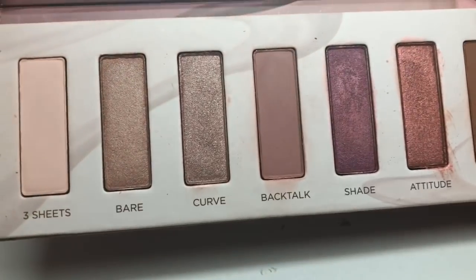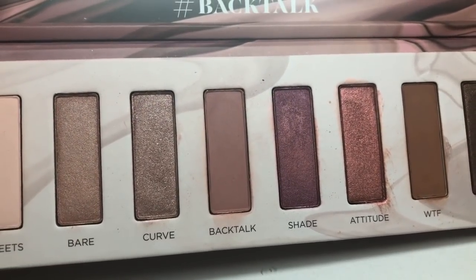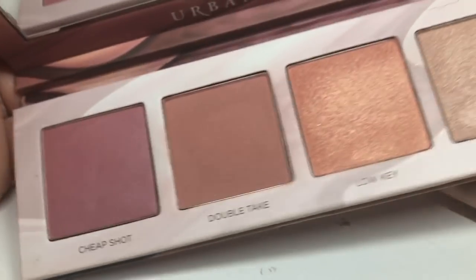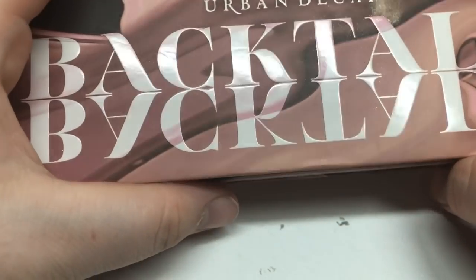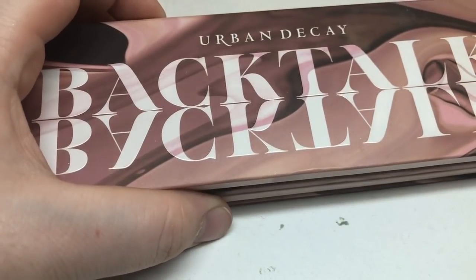I really love this palette, and for a while it was my go-to palette that I was picking up every day. It creates such a beautiful sort of pinky neutral nude look, and it is really, you know, looking for the right word, not versatile, but you've got the blushes in here. You can use these as highlighters, and it's sort of like a one and done type of palette. And if you want something that you know the formula is good and you can create the same look all the time, I definitely recommend this one.